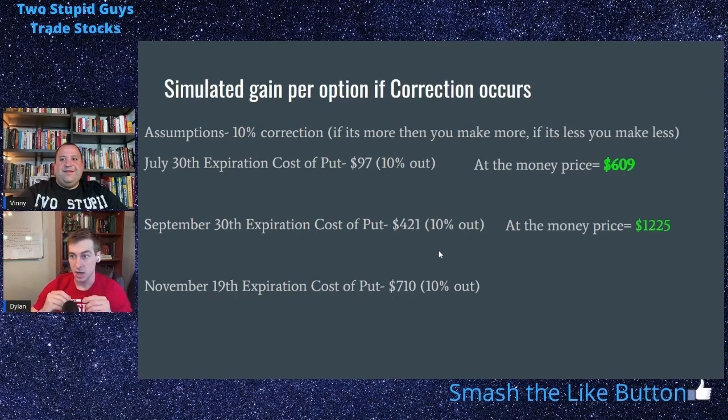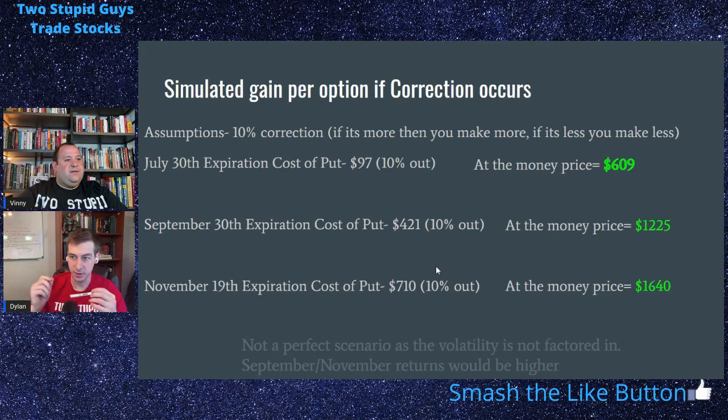September, which is a much safer one, in my opinion, and probably the one that I'm going to do. The at the money price, $12.25, you're looking at about 3 times your money. And then November 19th, 710. At the money price is going to be $16.40. Nice. Do one more click, and this is very important.